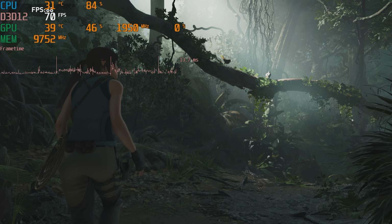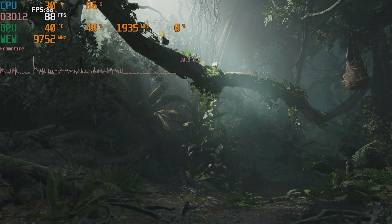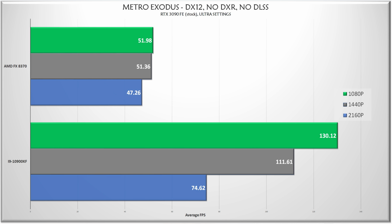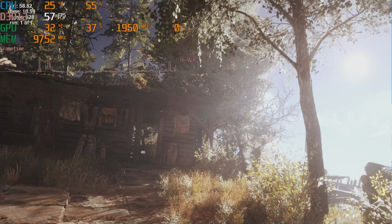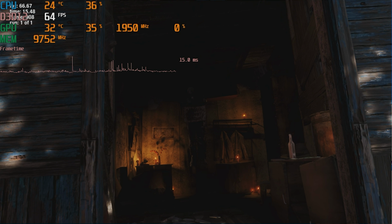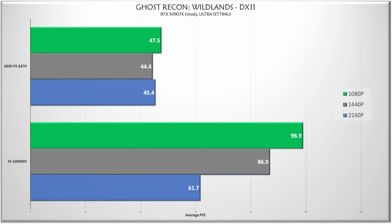Meanwhile, the newer system was definitely putting up a lot better frame rates in every single resolution and also saw appropriate scaling between them. Moving over to Metro Exodus, we saw basically the exact same thing, could not even crack 60 FPS even at 1080p with an RTX 3090, no DirectX ray tracing features enabled, no DLSS enabled, and it was pretty pathetic what we were getting out of this system. And then the worst performing game was Ghost Recon Wildlands. Again, no real difference no matter the resolution, where you saw a lot better performance and appropriate scaling with a modern hardware setup.